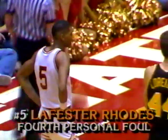A lot of bumping and shoving inside. Jones scripted the ball by Rhodes, but a foul on the arm called by referee London Bradley. And on Rhodes, that is foul number four. Johnny Orr unhappy with Lafester on that, just simply reaching in.